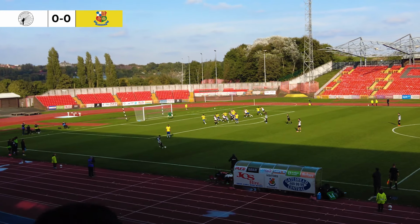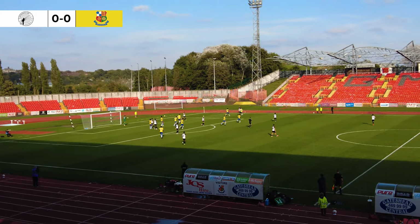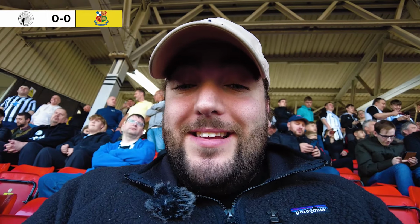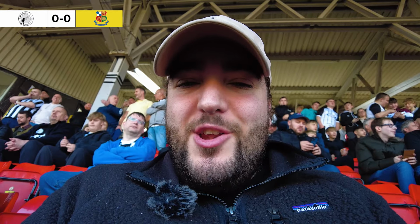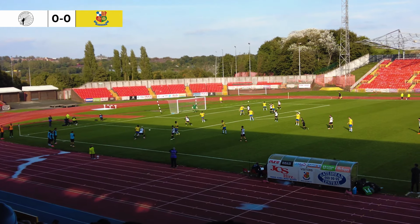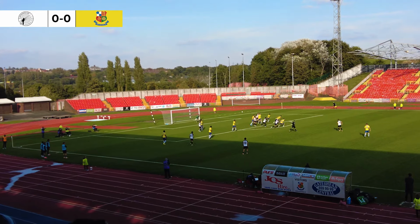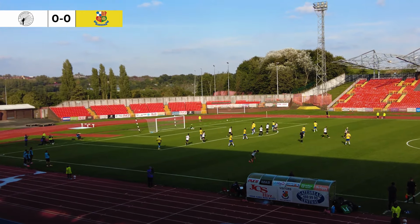What can Gateshead do from the free kick? 27 minutes in? Nothing. I'll be honest, I'm surprised with how poor the quality has been in this first half, especially considering this is meant to be the 5th place side and at the top of non-league. It's really not been great. Good bit of football, that. I think that just about sums the first half up, to be honest. Gateshead playing some good stuff, but they just can't find that final touch or finish.